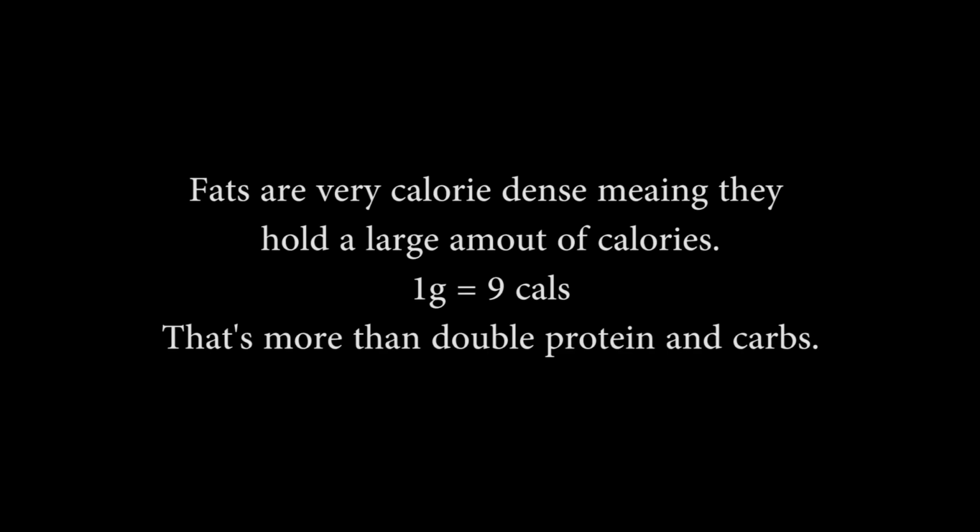So when you're losing weight and you're eating less calories, it's better to eat less fats because fats are very calorie dense, right? A gram of fat is 9 calories. So if you eliminate the amount of fats that you eat, you have more space for eating carbs and protein, right? You could eat virtually double the amount.